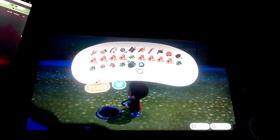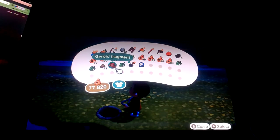Why some... another fossil? Actually, no. Let me put this gyroid fragment here. I gotta water it though, but I don't know if I have a watering can back at my home or not.